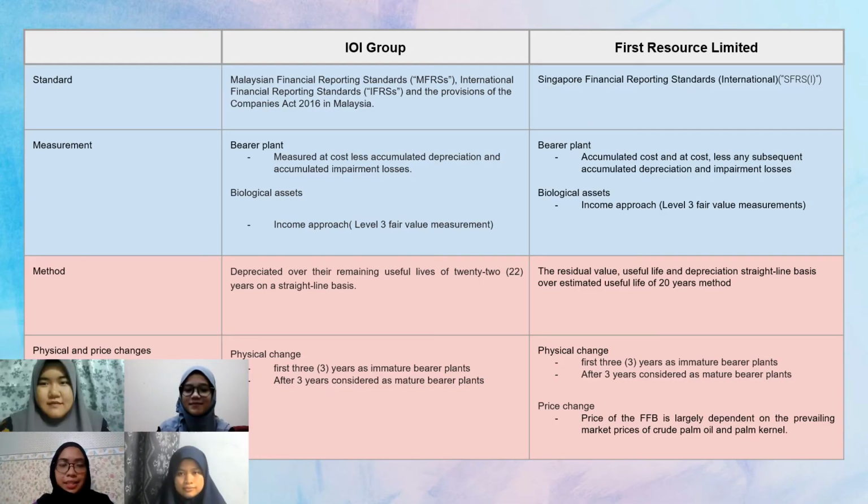So, these are the differences and similarities between IOI Group and First Resources Limited. For the first difference, which is the standard, IOI Group is using Malaysian Financial Reporting Standards, International Financial Reporting Standards, and the provisions of the Companies Act 2016 in Malaysia. While First Resources Limited is using Singapore Financial Reporting Standards, which is SFRS.